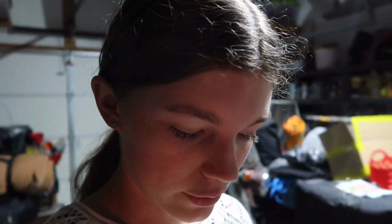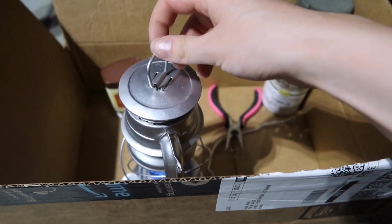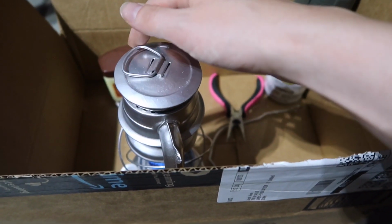I'm kind of scared because I have a really big idea for this, and I'm really hoping it turns out, but we'll see how it goes. Cross my fingers. Yeah, so we're gonna get the lantern figured out. With the lantern, there's this little thing on top, and I don't want to spray paint with that on there like that, or else it's going to leave that part blank.